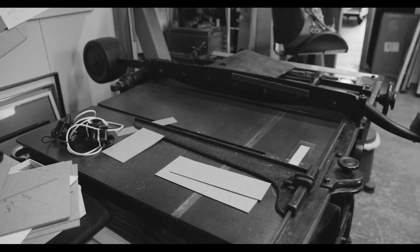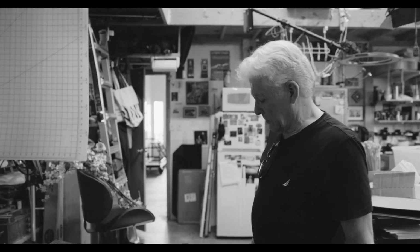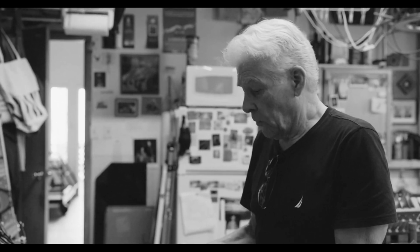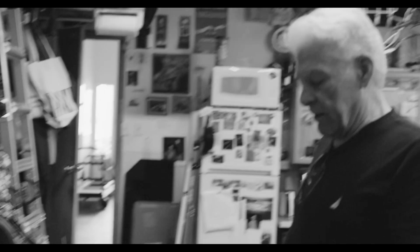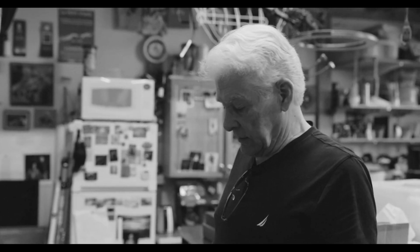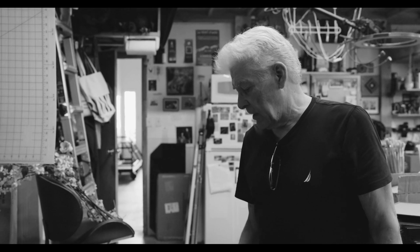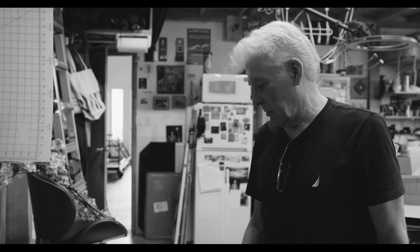Where did you find this? At the University Press in St. Louis, Missouri. Was it a chore getting it here? Oh, hell yeah. That it was. Up the stairs, it comes down, it comes apart in 5 pieces. The guy that helped me move it into here said, if you need help moving this again, don't give me a call.